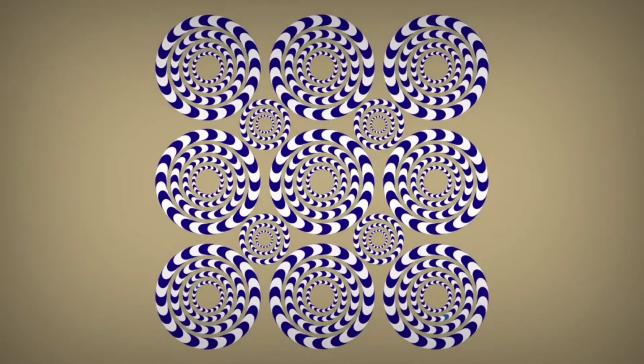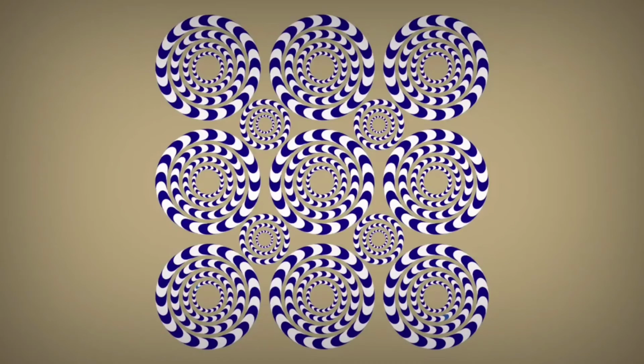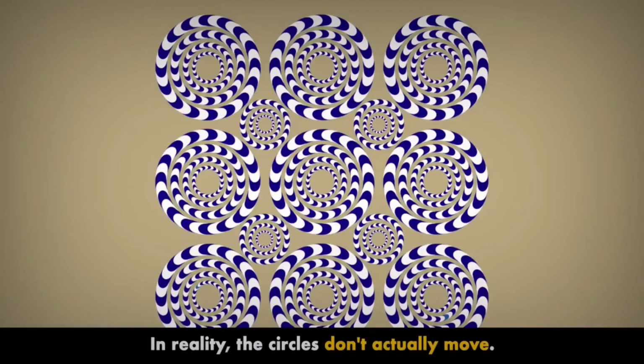After having one look at this optical illusion, most people say that the circles are moving in different directions. If you move your head from side to side, you might even get a little dizzy. But in reality, the circles don't actually move.